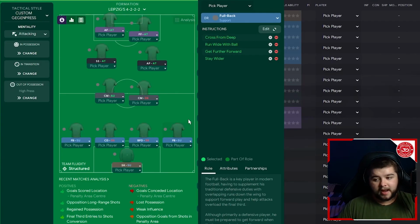On this one, the right-hand side obviously has that cross from deep instruction on, whereas this one has dribble more, run wide, get further forwards, and also stay wider. So a little bit varied in terms of the back 4. Obviously, a bit of a mixture from everyone. Fullbacks are a little bit different, but very, very similar, and 2 different centre-back options. So a very, very mixed back 4, but it does work very, very well.